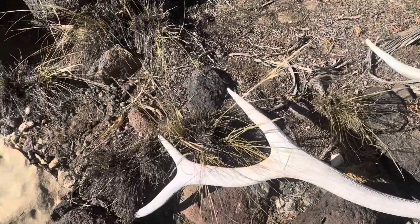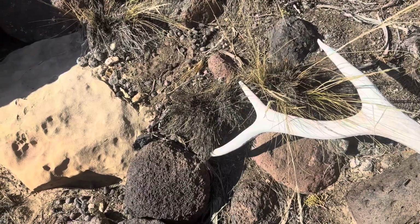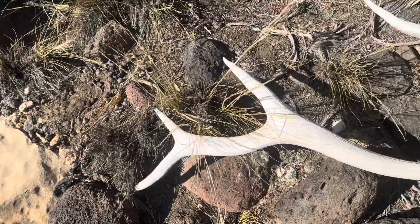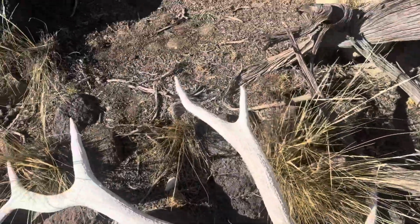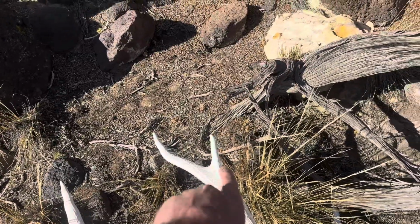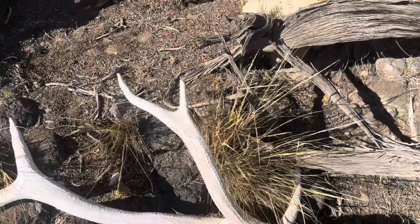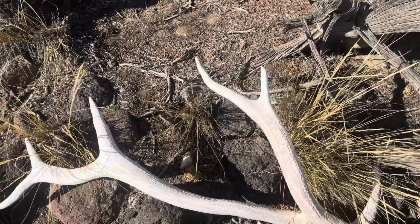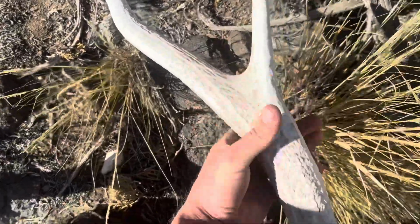But it's a right side. Everything else that I've glassed up or everything else that I've picked up today are all left sides. This is the only right side. So this has got to be the other side to something. But that's that fork I was glassing up that I thought made it look like a deer shed. Holy crap. Wow. He's got good mass right there too. Wow. Okay.